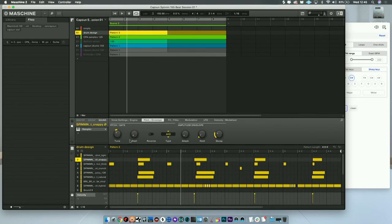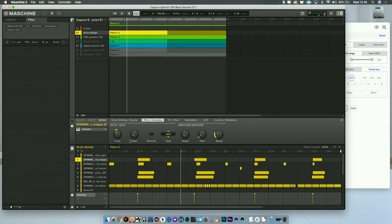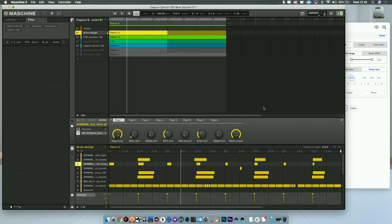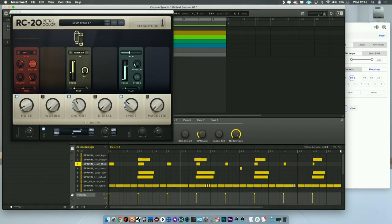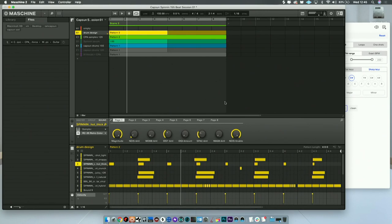Done the same thing with a clap, bunch of claps. So that's just pitched down, used the AHD to remove some of the sound from one of these punchy big room claps. We all know what that is, but punch down with, I'm sure a bunch of you know, RC20, adding a bit of grit, bit of texture to it. These become almost back to live.